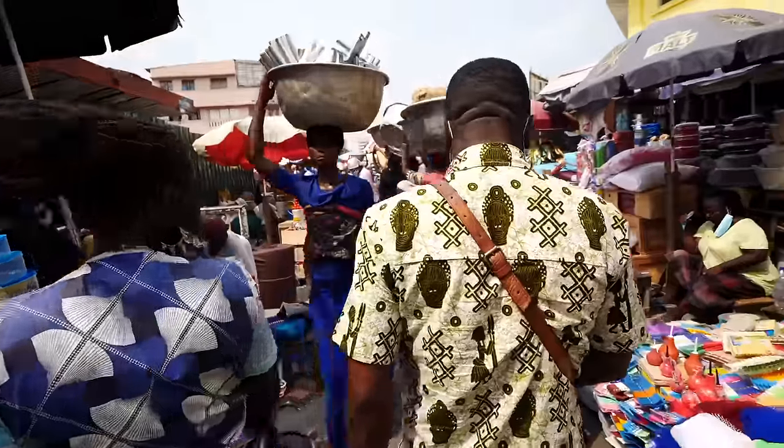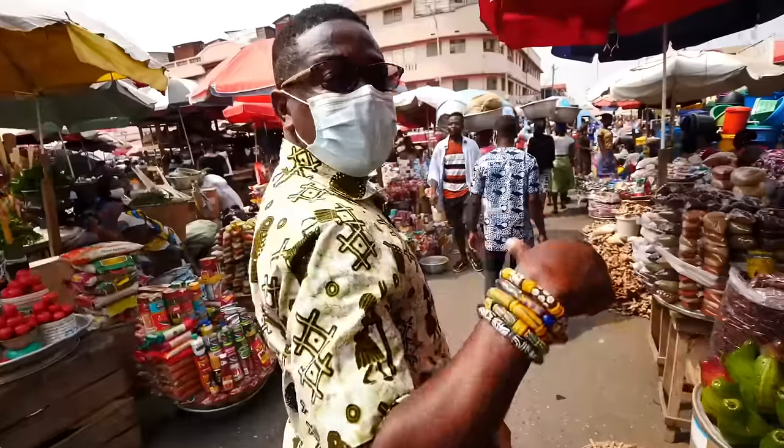I've never been to a market this big. I have to say, this is the biggest of all time. In India, I've been to so many markets, never this big. This is crazy. This is a section of the market. This is just a section.